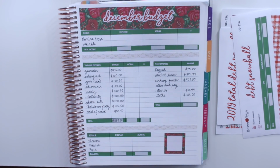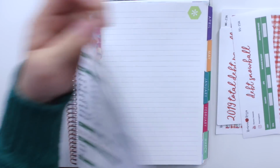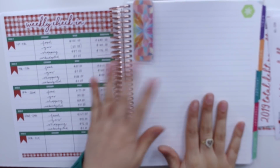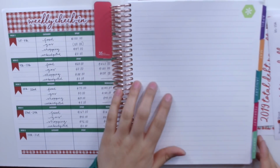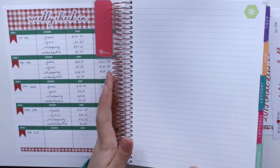Today I am back with another video, and for today's video I am really excited. I'm going to be doing my debt snowball spread for the month of December. This is the very last month, of course, of the year, and I want to do a little recap on all of the debt payoff plans I've made since the beginning of January.